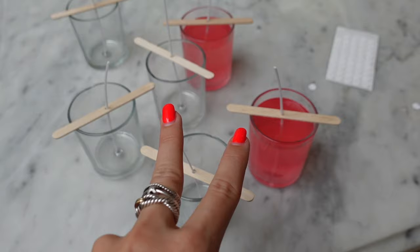I might just return all this stuff and go buy a candle. So that's pretty much the end of my candle making career. I won't be doing this again. Okay, so now I'm headed to run a couple errands before I get tea with my friend.